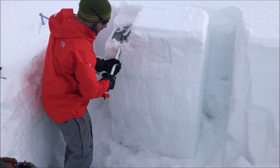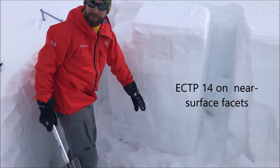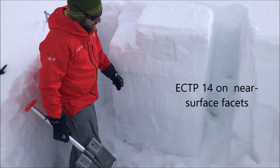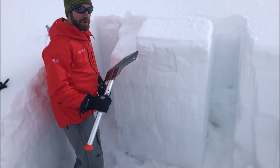Here? Yep. Ooh, yeah. Okay, so that went across the whole column. Right there, what, 15, 16 taps from the elbow. Sudden collapse on this near surface facet layer. So these are the slabs breaking up to about 2 feet deep that we've been talking about in the forecast.